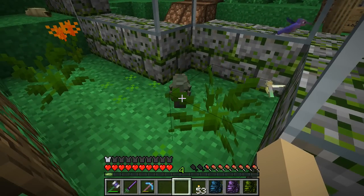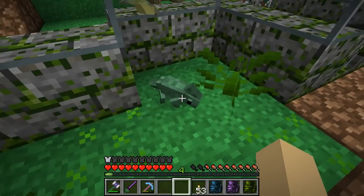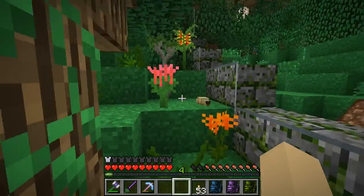Oh, what color is he changing? Look at him go. Look at him go. Is he being grass? Oh, he's so cute. I love him.